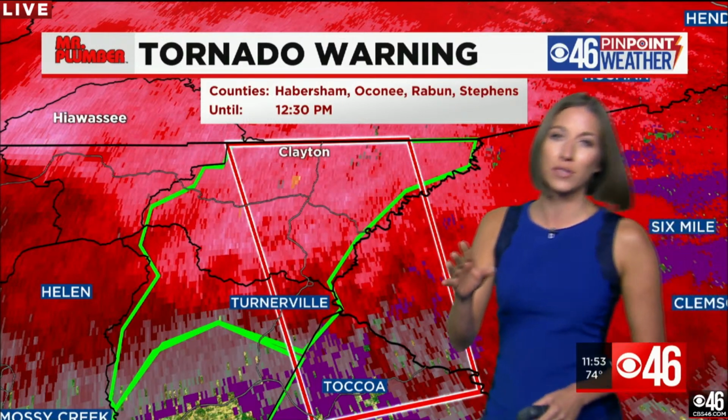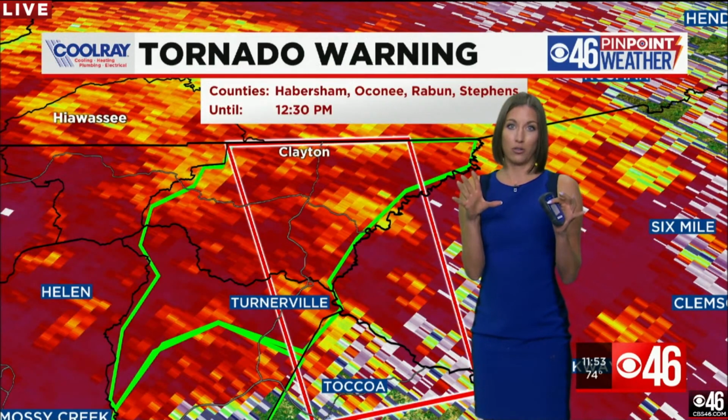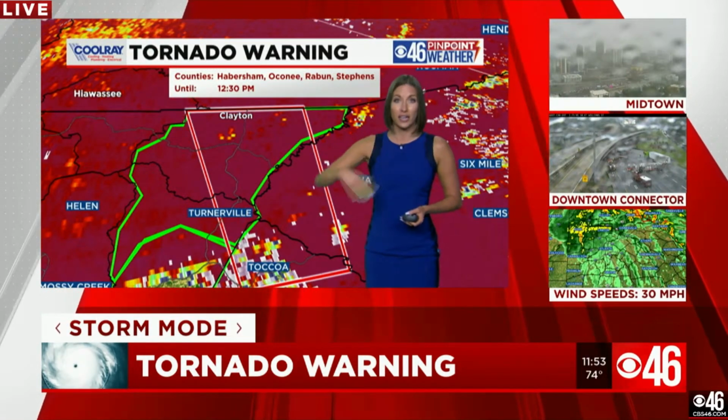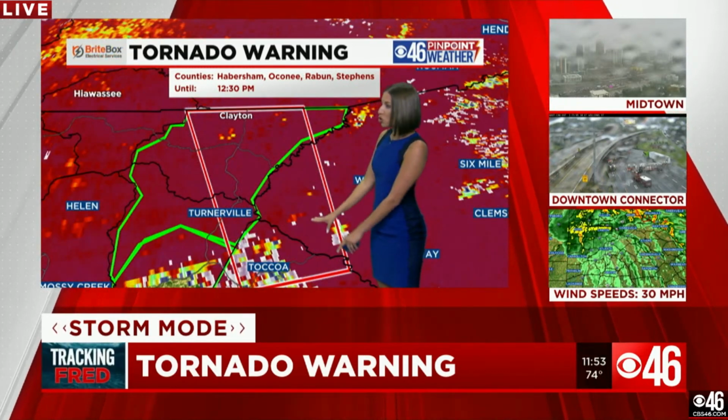Guys, we've seen these systems since 4 a.m., they've been very brief tornadoes. They touch down for 10 or 15 minutes and then they lift back. And that's what we see with these tropical systems. Tropical systems is a lot of turning. We get those in the atmosphere, and that's what we're seeing right now. Let's zoom in and show you what we see.